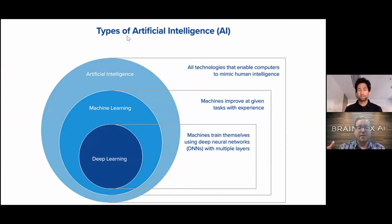So AI is the whole picture. All technologies that enable computers to mimic human intelligence. This could be any regression model, any kind of calculation that's built into a computer could be considered AI.